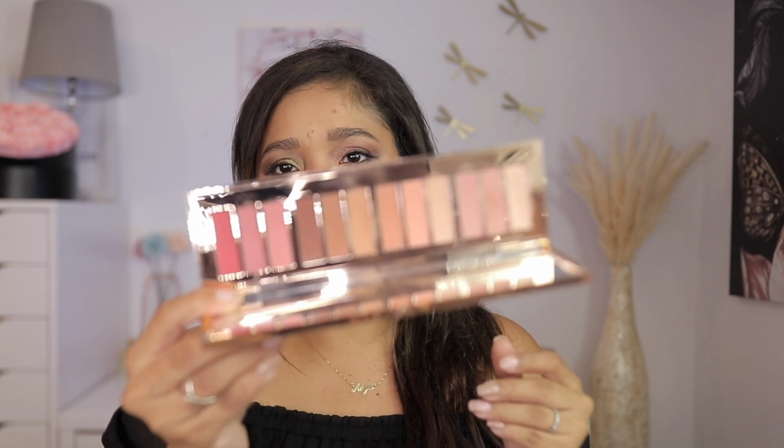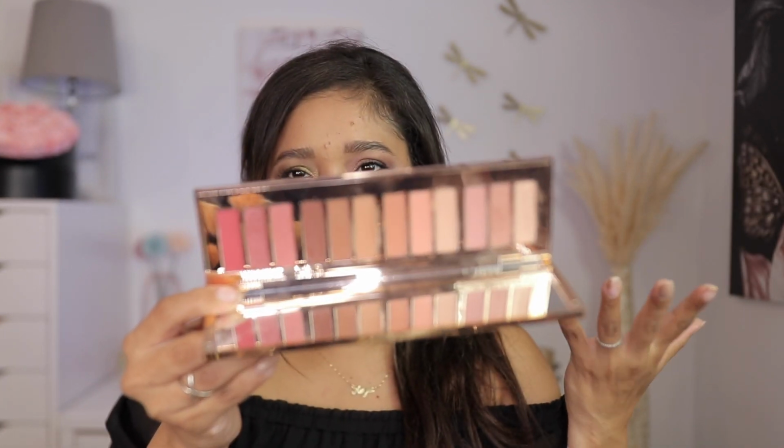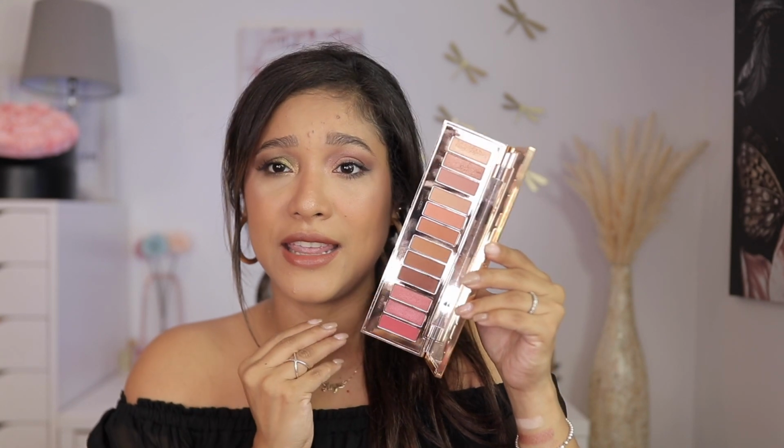I know not everyone collects her palettes. If you ask me which one of the longer palettes that I have from her I like the most, I'm gonna say this one, to be honest, and I'm gonna tell you why in just a second. Pillow Talk is just a very pinky palette. So if you're into pinks like I am, I love pinks, then you're gonna like it. But this is just very pink.